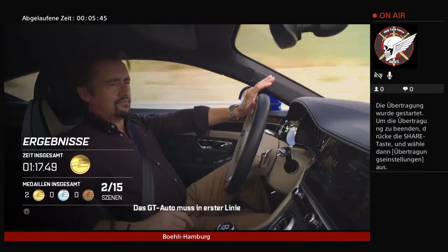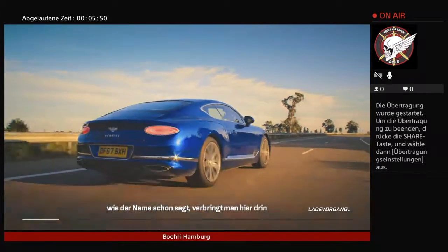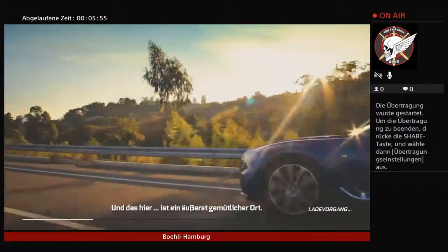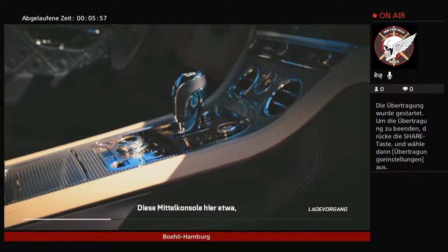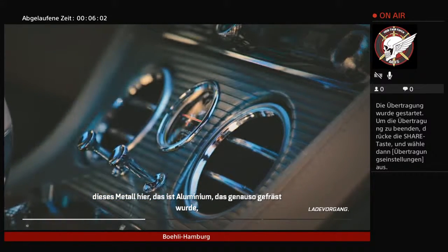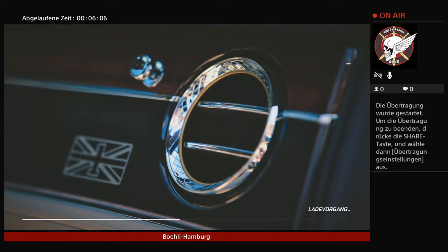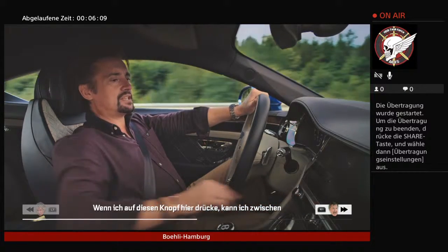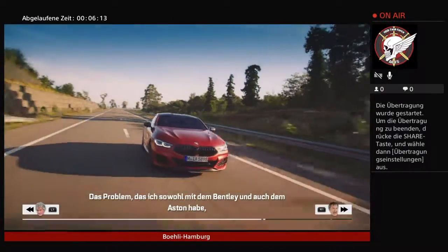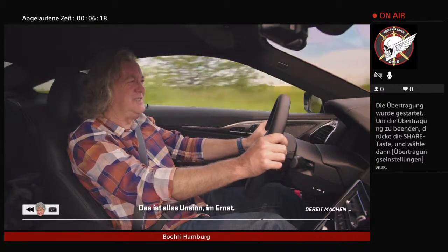A GT car, first and foremost, it's got to be a nice place to be because, by definition, you're going to spend a lot of time in it. And this is a fine place to be. This finish on the centre console, this metal here, is aluminium that's been milled in the same way that they mill aluminium inserts in the back of expensive watches. If I press this button here, I can rotate. Get out of the way. The problem for me with the Bentley and the, get a bloody move on, heritage and the meaning of tradition, and it's all just nonsense, really.